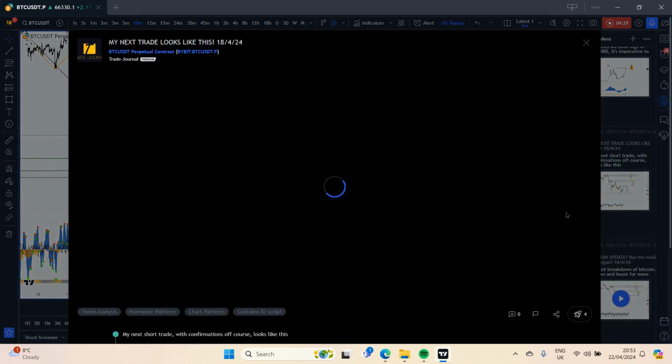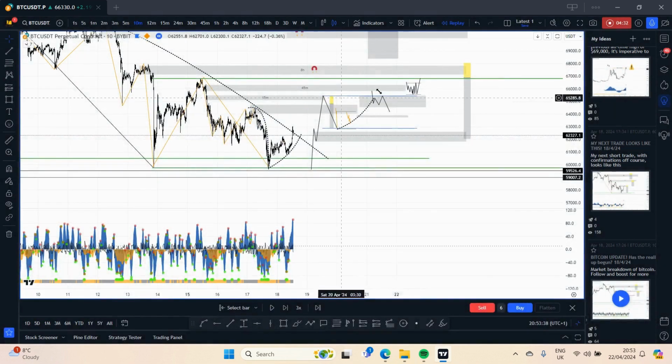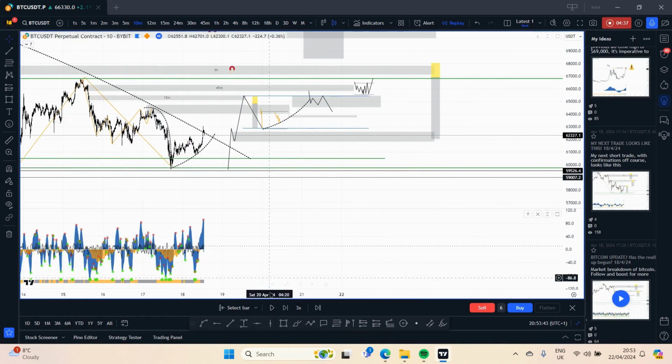And I'm just going to double check where that was and what zone it was. We don't have a label next to it, but that was roughly the location. So we're going to play the price action, and we're going to build up a narrative and talk about what's happened.